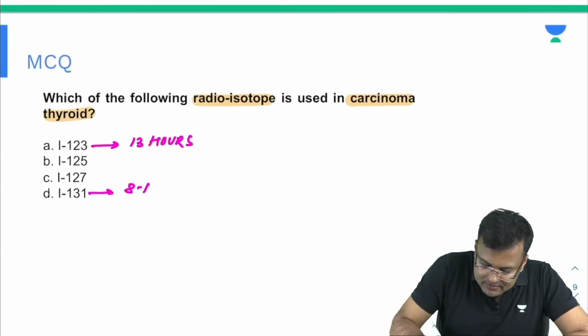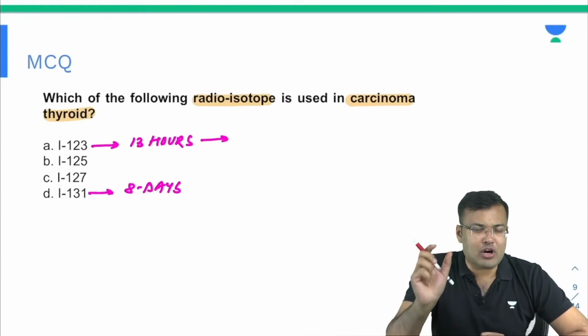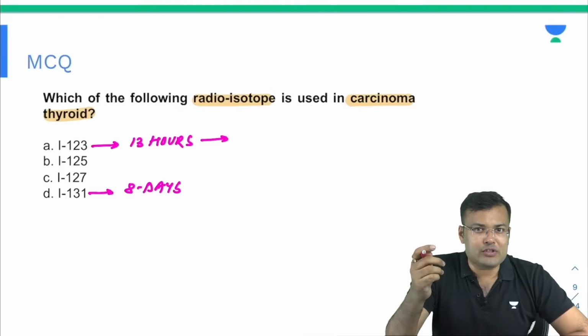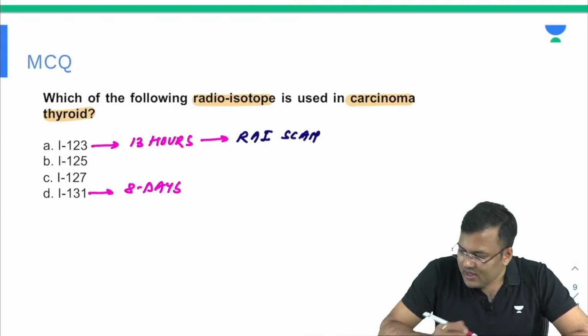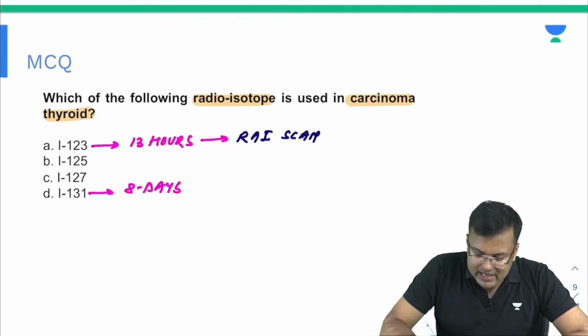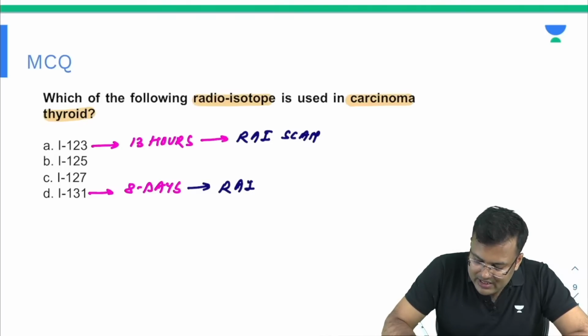131, 8 days. So what is the use of iodine 123? Since the half-life is shorter, that's why it is used for diagnostic purpose, and we are using it for radioactive iodine scan. And iodine 131, here we are using it for radioactive iodine ablation.